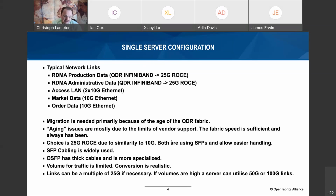And then the order data, where customers send in their desire to purchase a certain item at a certain price, and then the systems will process the order, and if it matches, then they will create market data.